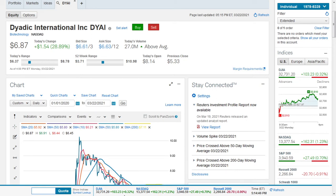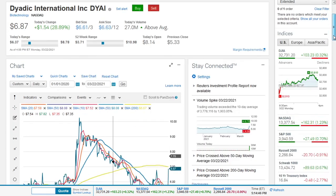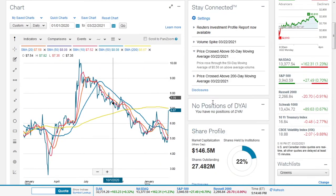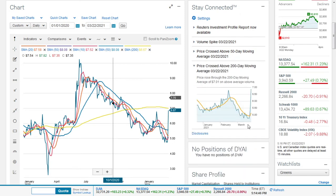Volume spiked. It says volume spike according to Charles Schwab here. It says trading volume exceeded a 10-day average of 3.778 million by 1,903%, and also price crossed above the 50-day average as well. Price rose through the 50-day moving average of $5.56 on above average volume, and today again price also rose through the 200-day moving average of $7.01 on above average volume.